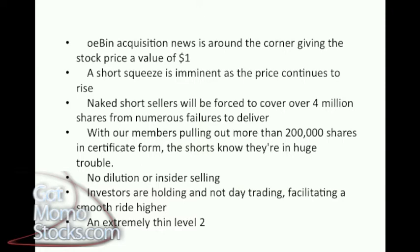These naked short sellers will be forced to cover over 4 million shares from numerous failures to deliver. And that's the rumor, with our members pulling out more than 200,000 shares in certificate form. The shorts know they're in huge trouble. Where are they going to get the shares? So this is going to force them to have to cover on the ask, and it's going to greatly push up the stock price.